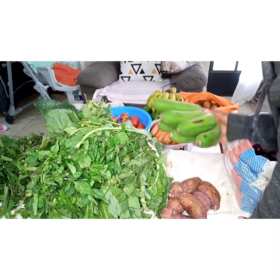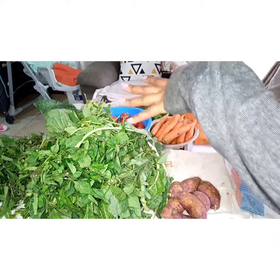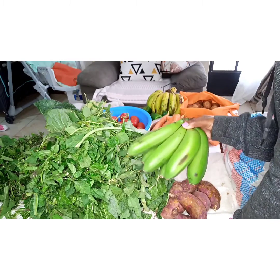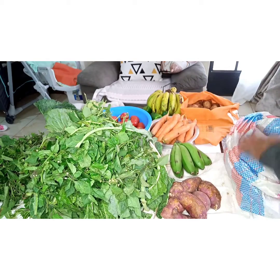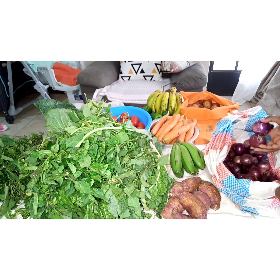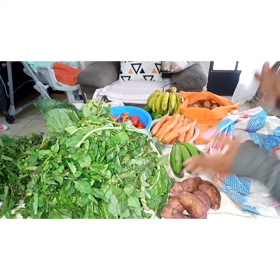I also buy some domas, but I didn't get them in the market. I bought them at 50. This one goes for 350 or something. Yeah, 350, if I'm not wrong. Then I bought these dried bananas for my daughter. She loves bananas. I also bought some onions over here, as you can see. I think this one went for 150. Yeah, it went for 150, guys.